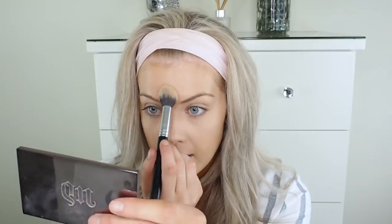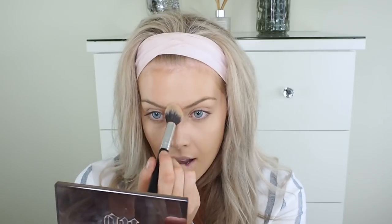I also like to apply this just in the center of my forehead here, because this helps to contour my face by adding a little bit of lightness. And as well, I find if underneath my eyes are really light and the rest of my face is all one color, it looks a little bit weird. So by applying the lighter powder here and here, it balances it all out.